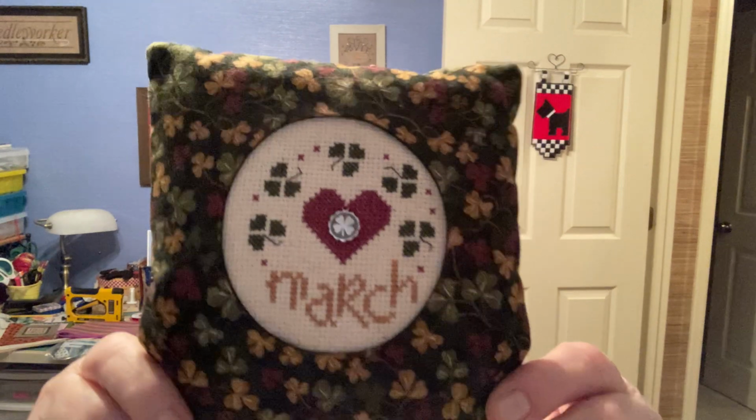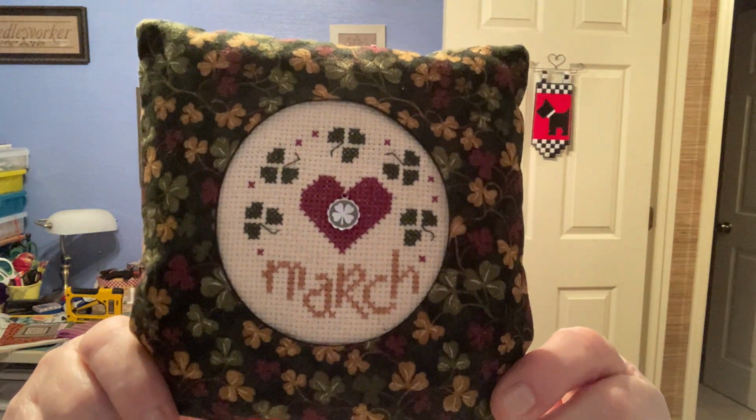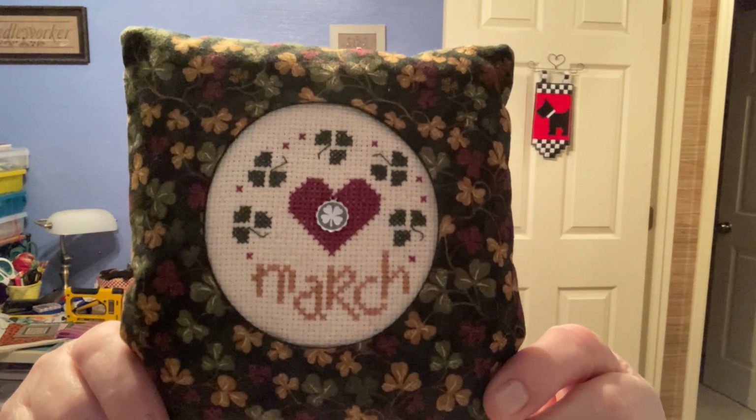So I would take these, and this is a Pine Mountain little kit. It's March. I just thought that was so cute. It's on 14 count Aida. And when you finish it, you just stuff it in here, and it's off a little bit. There we go. Okay, you iron it, you stuff it in here, and voila, your pillow is done. The pillow form came already ready.